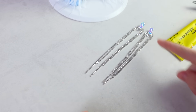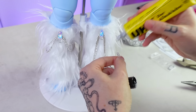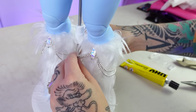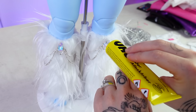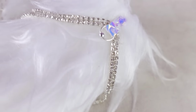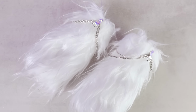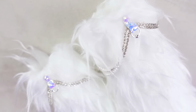I make 2 of these pieces and then attach them to the front of the leg warmers with some glue, and then glue them around the boot covers, attaching them on the back of them with glue as well. To finish them off, I use an iridescent purple rhinestone again. I really love how these turn out, and they honestly look so cozy and warm. I would actually love to have these myself for the winter time.